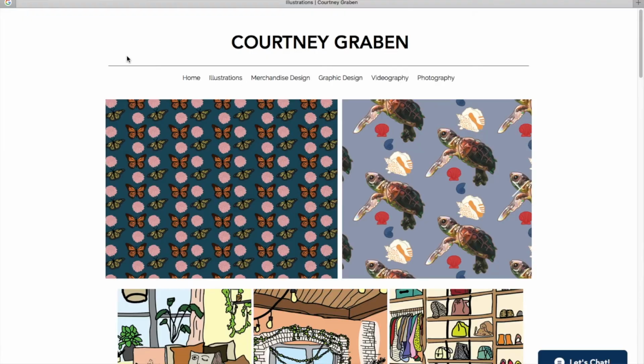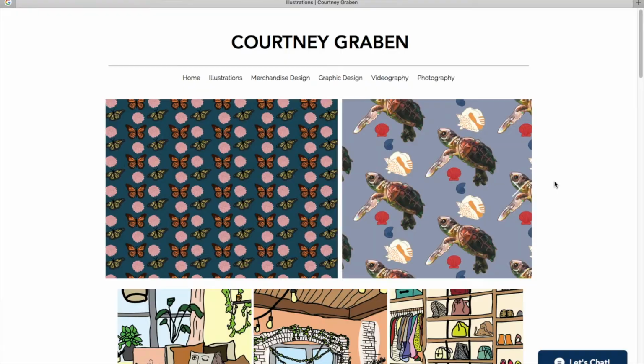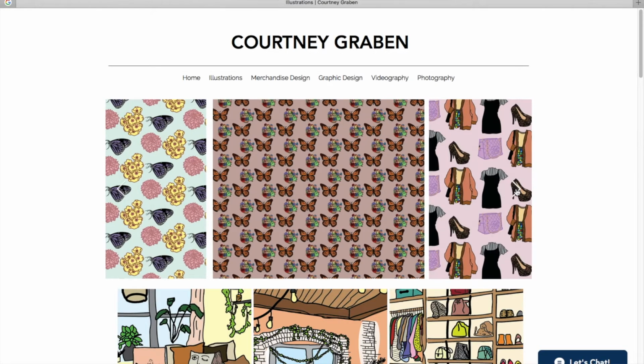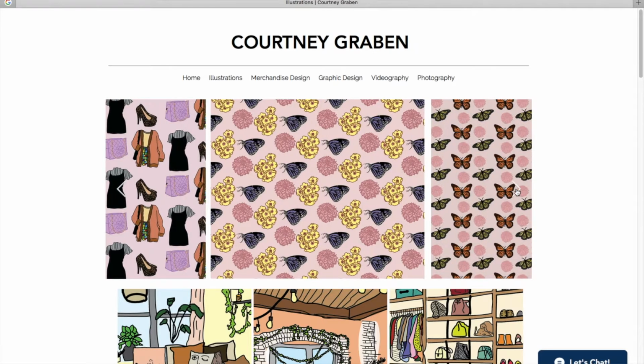Okay, then here is my second page. This is my illustration page. So the top row, I love the top row. I made them recently, a couple weeks ago. They're patterns that I made, and I took other little illustrations that I had and made them into patterns because I saw a tutorial on how to make a pattern on Illustrator and I didn't know before, and I was like, oh my god. So I made a ton and I love them so much, and you can buy them on my shop, CourtneyGrabenshop.com.